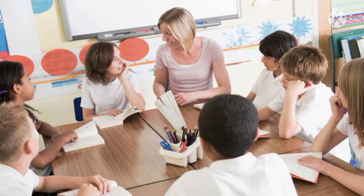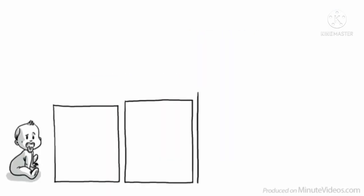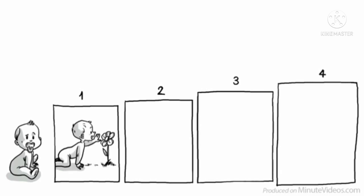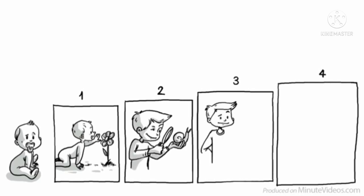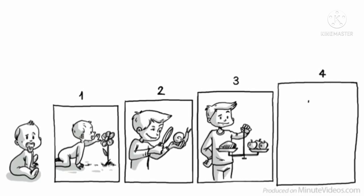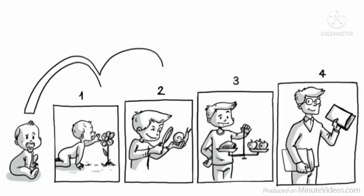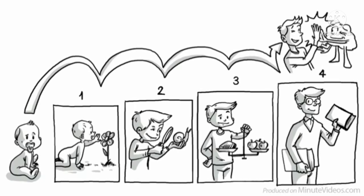This is how Piaget explained the cognitive development. Piaget's theory argues that we have to conquer 4 stages of cognitive development. First, the sensory motor stage. Second, the pre-operational stage. Third, the concrete operational stage. And fourth, the formal operational stage. Only once we have gone through all the stages, at what age can vary, we are able to reach full human intelligence.